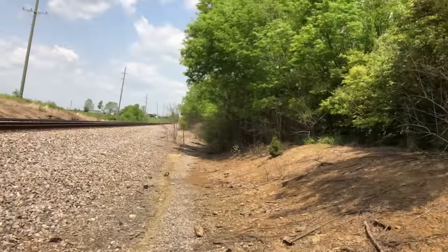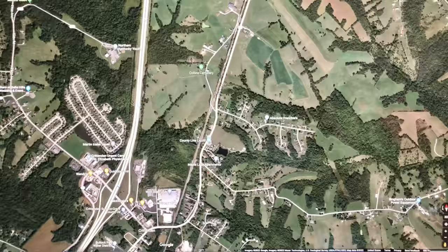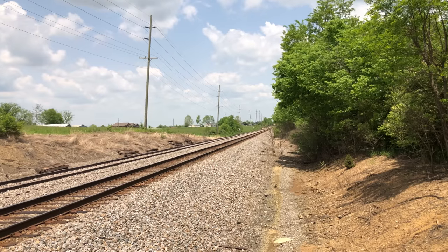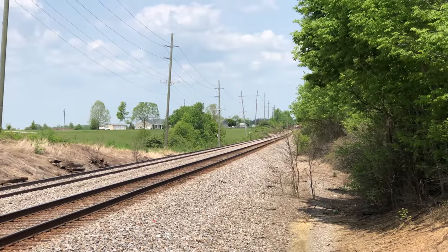Here comes 123, southbound, son. Here she comes. It's going to be a good one. Got Caterpillar stuff up on the front of the train.